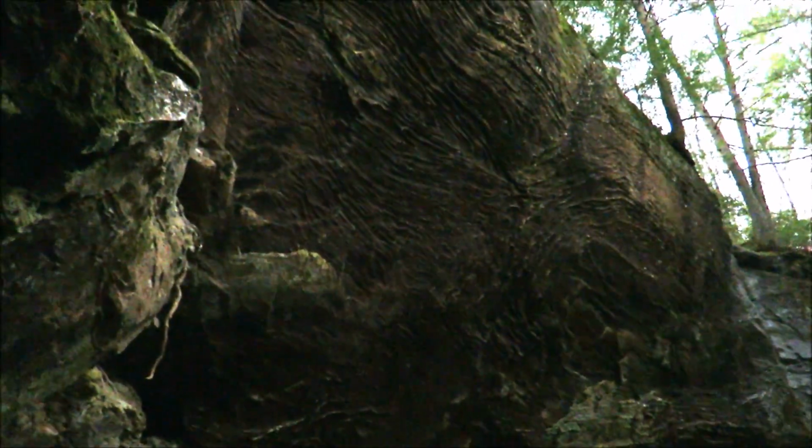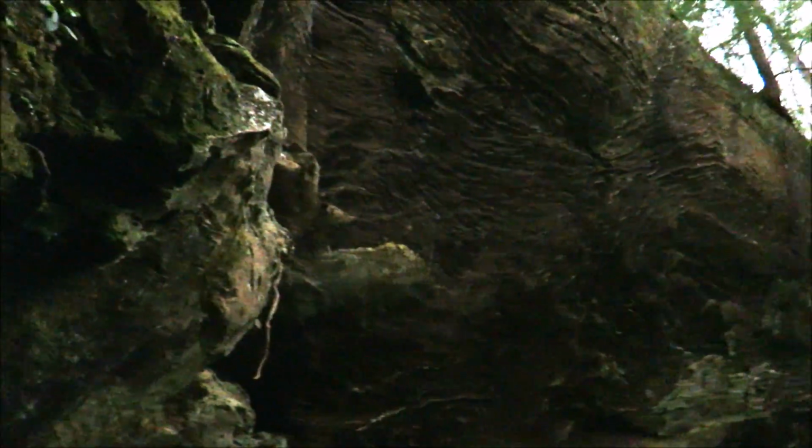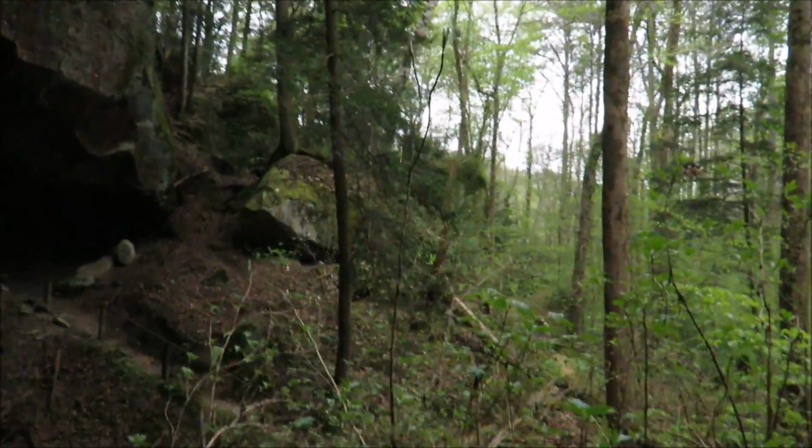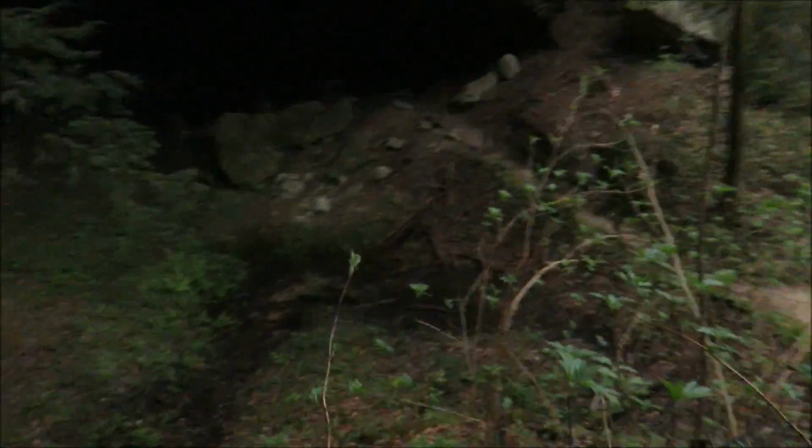like wood grain, like weathered wood, where the softer spots are worn in and the harder spots stick out. Weathered wood is how it looks.